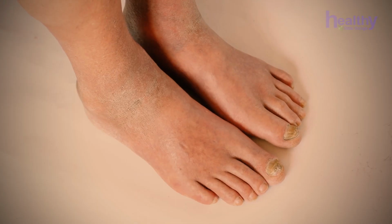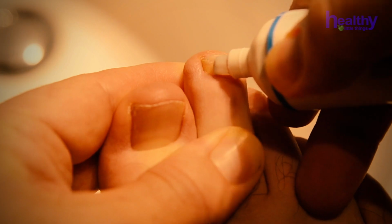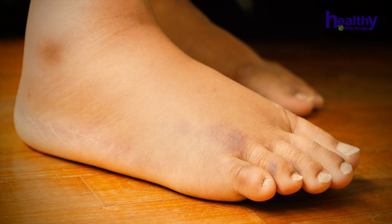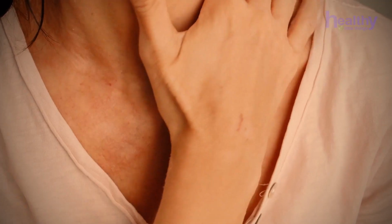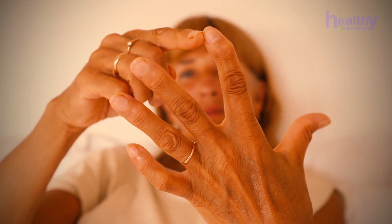Thick, yellow toenails are commonly the result of a fungal infection. However, such nails can also indicate the presence of an underlying health condition, such as lymphedema, a swelling condition related to the lymphatic system, respiratory issues, psoriasis, or rheumatoid arthritis.